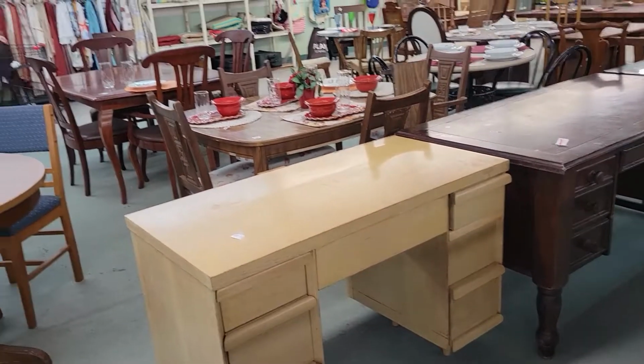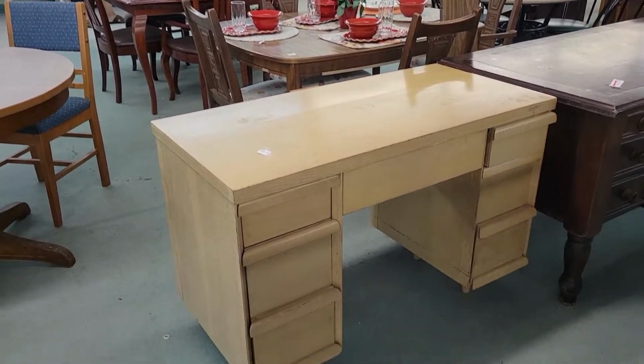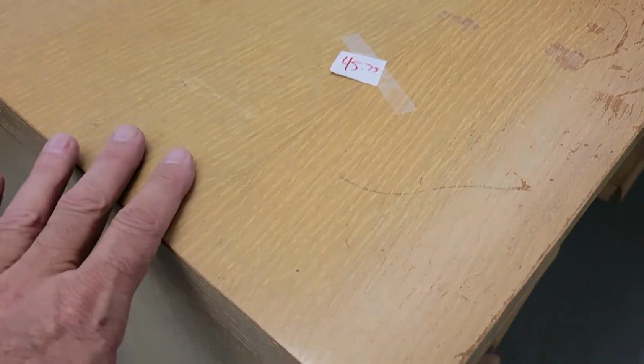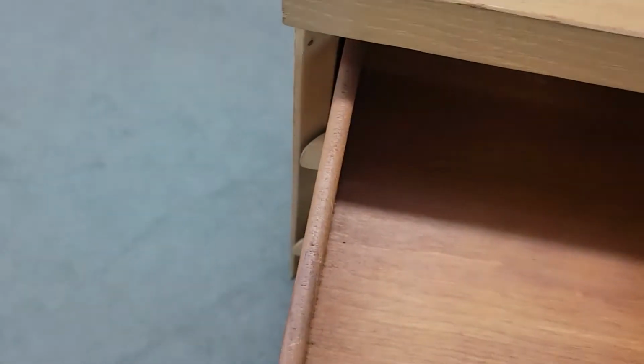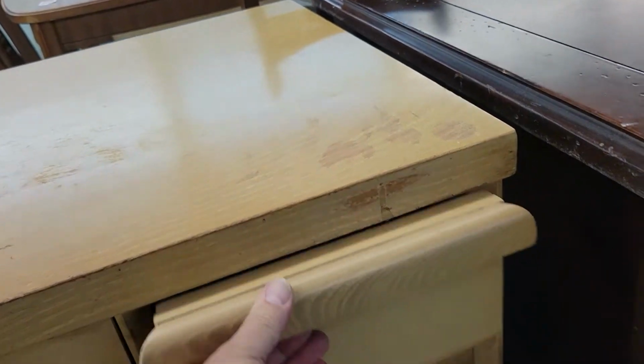Okay, guys, I am still out at the key thrift store, and I just saw this really cool desk. Almost reminds me of a really great deal, but it's not. But it's really neat. Nice. Well, very well made. It's got the dovetail joints and stuff in it. I don't see a maker's mark anywhere on it.